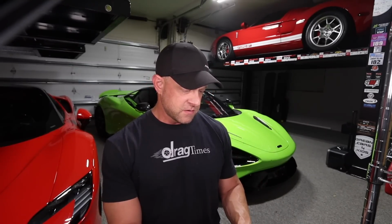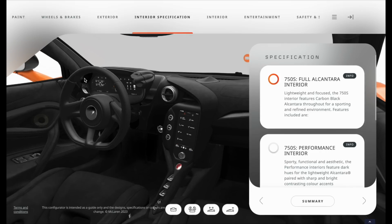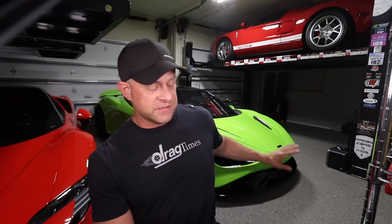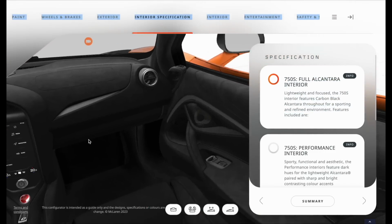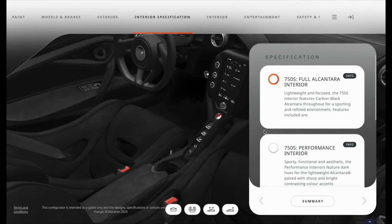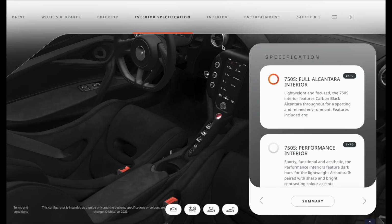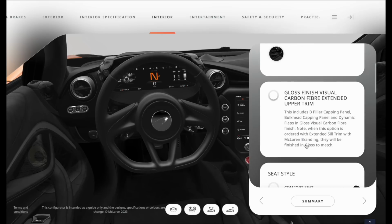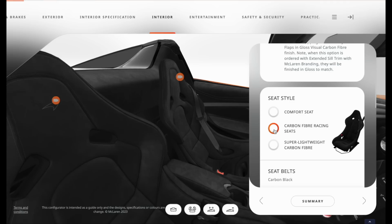There is a launch button right here. So the launch button moves up here, and then you switch your suspension and transmission settings on the binnacle. So you just click up and down for normal, sport, and all that kind of stuff. So this is definitely a welcome addition that I would have loved to have in the 765 LT, but it's not essential to the driving experience of the car. Coming around to look at some other options here, it looks pretty much the same as the 720, except of course that you can get these additional lightweight seats now in the 750S. So here's some interior Alcantara and performance options. And then we go here, seat style. Here you go. So you got the comfort seat, which was always available in the 720S. Now you can do carbon fiber racing seats.